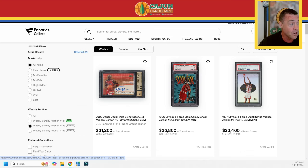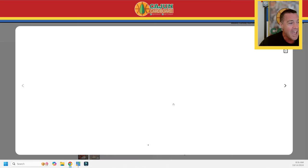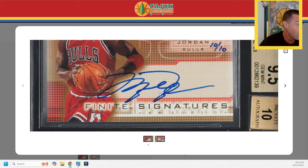And then the winner is a card I don't know much about, but we got to look in here. It is a pop one. There are none graded higher. It's a Mint Gem with a 10 autograph, Michael Jordan, hand serial numbered 10 out of 10. And Jordan was a 10 out of 10, by the way. And great looking autograph here.